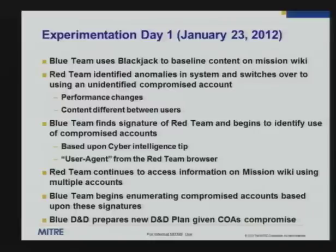Red noticed the delay. We did not know that right away. We found this out from injects via the white team later, that red team noticed the delay. So they discovered these performance changes. They also noticed that the content differed between users.